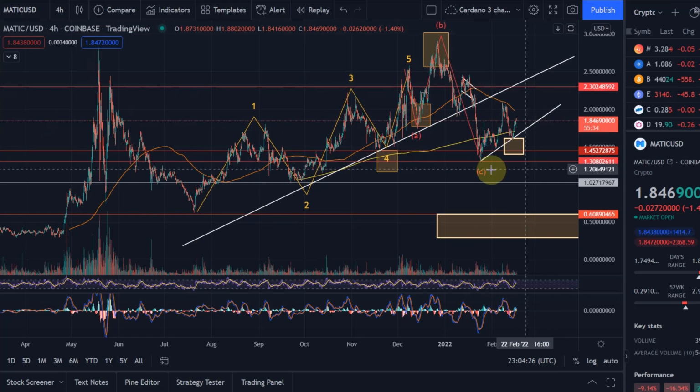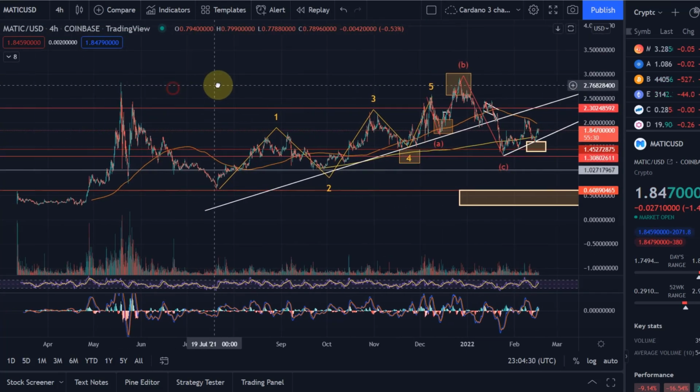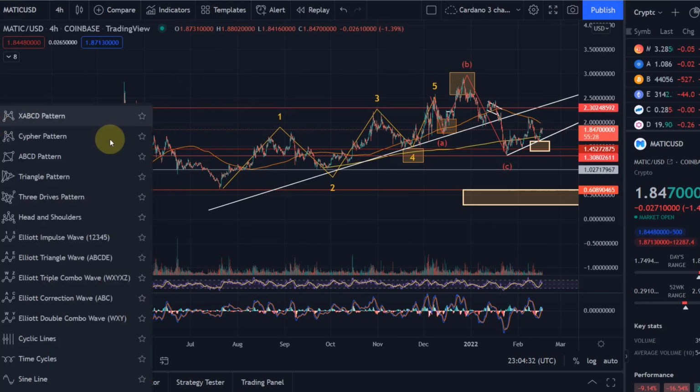And that takes me to the second scenario, which I would actually prefer, where we have a different structure.